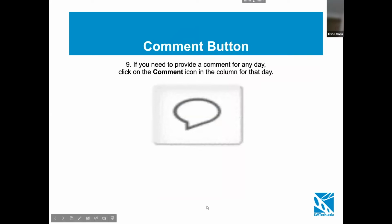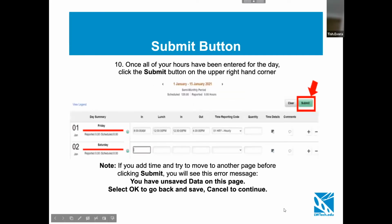You will have a comment section. So if you wish to make notes, just like you did in TLR using the remark field, this is similar. You'll be able to make comments using the comment button. When you are ready to submit your time, you want to make sure to hit submit. And any data that's not saved is going to cancel. Or you can go back.